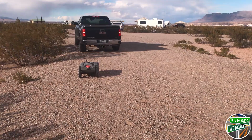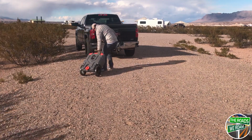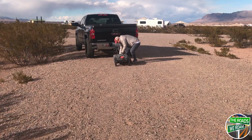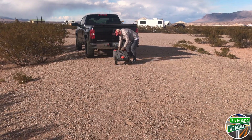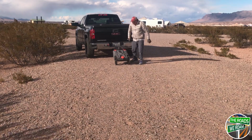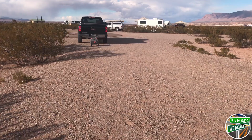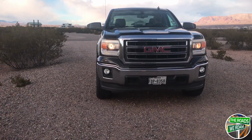You're about to witness one of our firsts. That's right. While we've used our portable waste tank before, we've never towed it with the truck. It was kind of nerve-wracking at first because I didn't want it to come off. Hope that thing doesn't come off. I kept looking at people as I drove past them, seeing if they'd stop or stare or say something, but it worked out like a charm.